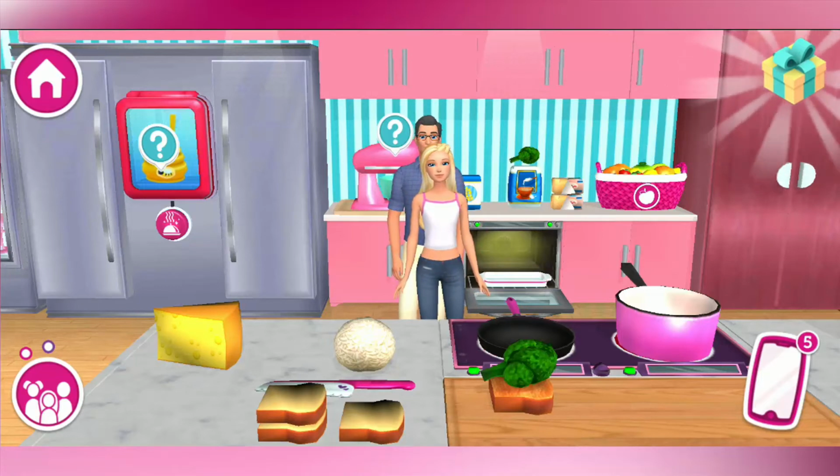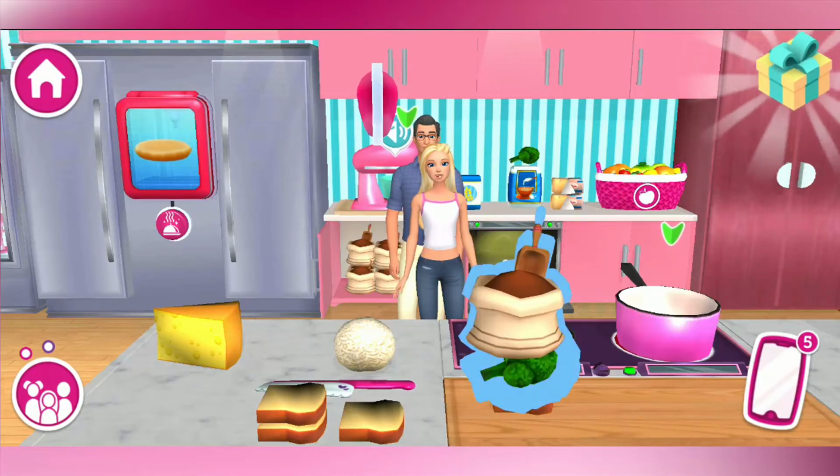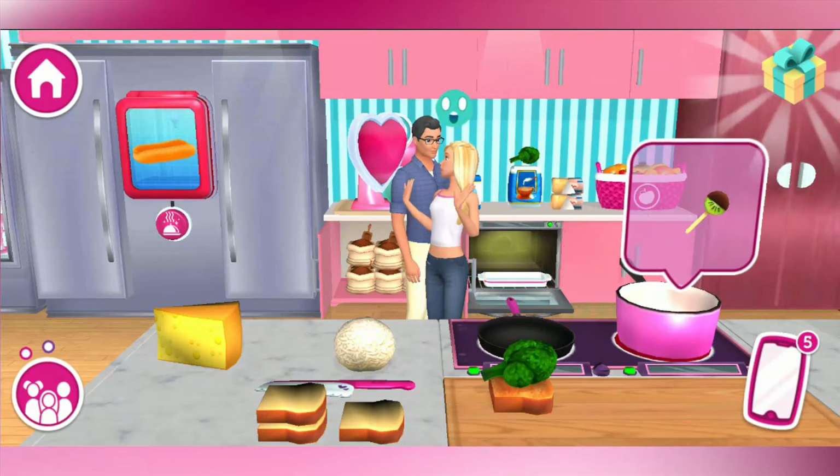The stand mixer is my go-to tool to make dough for my pastries and pizzas. Simply toss a bag of flour in there and watch it go! Whoosh! You can then flatten the dough by using the rolling pin.